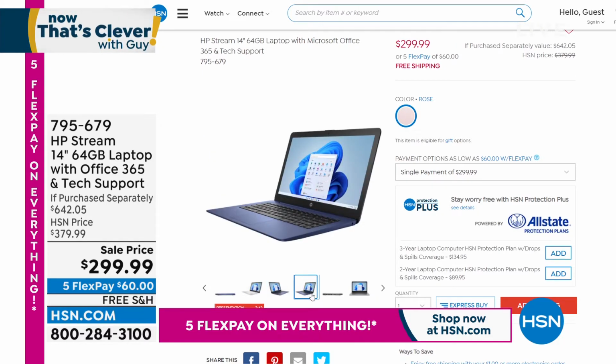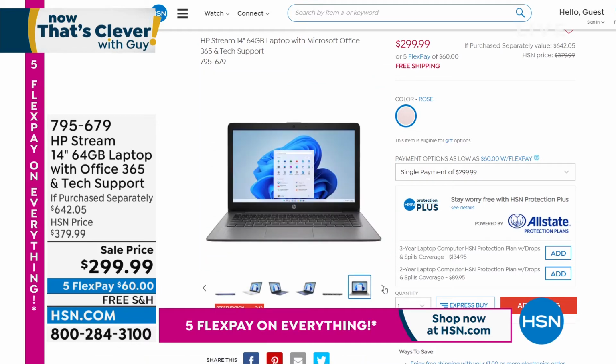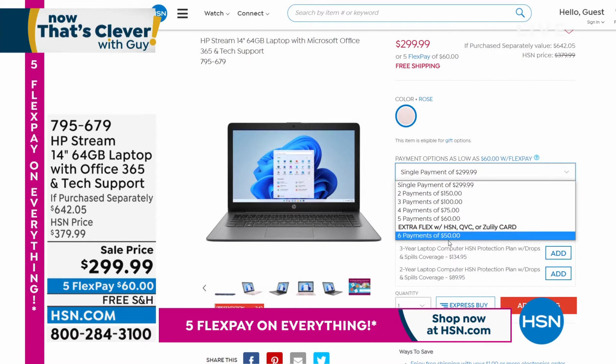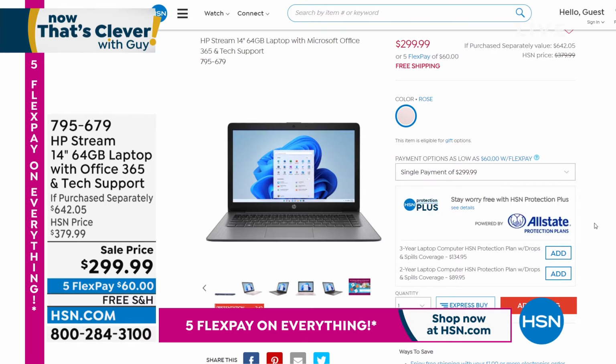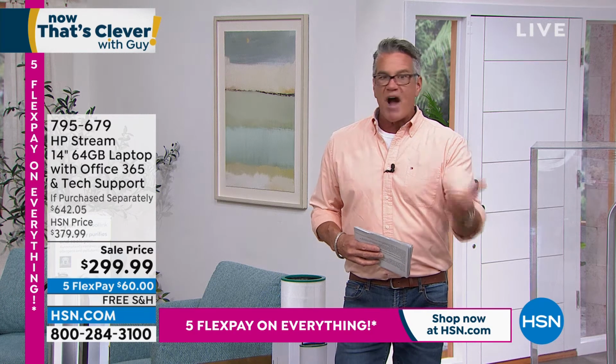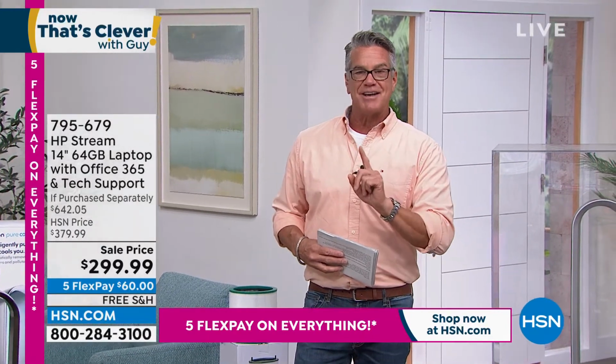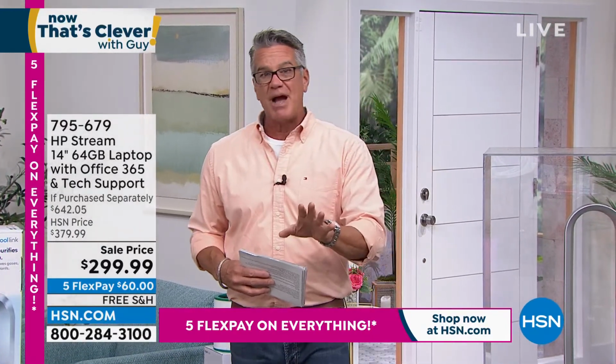4 gigs of RAM, 64 gigs solid-state drive, which means it runs cooler. That's why you get a 14-hour battery. It weighs only 3 pounds. It's on sale, $379 to $299. It's free shipping and handling and flex pay. Remember, if you use an HSN credit card, it's $259. This would be my choice. If you need a portable computer right now, get it. Office, no viruses. It comes from HP, all the best brands. You're going to love that. 795-679 is the item number. We're going to step away. When we come back, we've got 5 really cool 5 and 5 items we'll be showing you right after this.